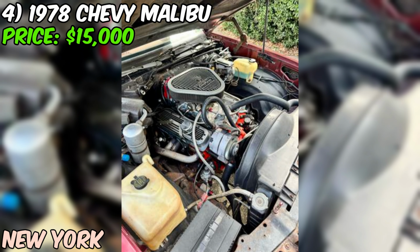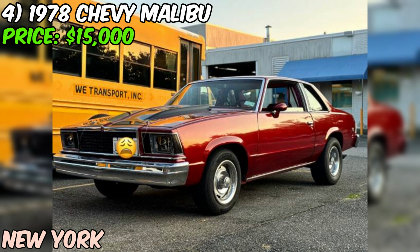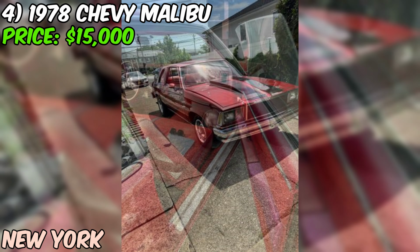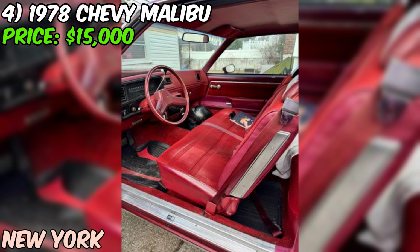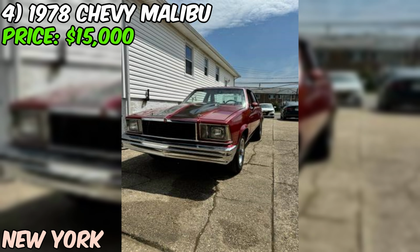The seller is asking $15,000 for this 1978 Chevy Malibu, but they also mention that the price is negotiable. Plus, they're currently insuring the car for $25,000, which suggests that they believe it has significant value. And if you're not local, don't worry. The seller is offering delivery options, making it easier for you to get your hands on this classic beauty. All in all, if you're in the market for a solid, clean, and fun-to-drive 1978 Chevy Malibu with a 350 engine and plenty of character, this listing is definitely worth checking out.